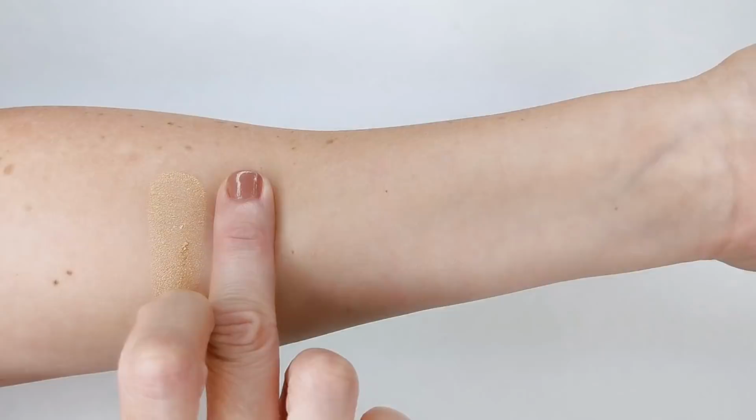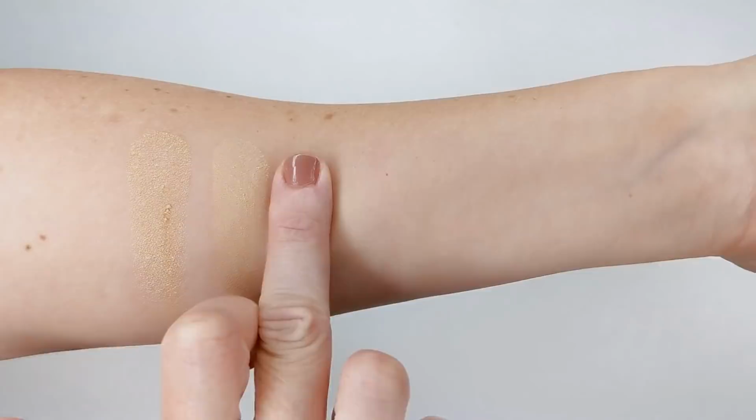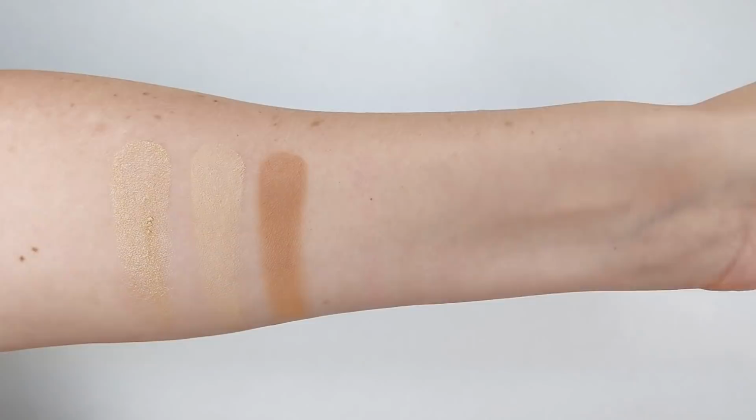And then next is the bronzer, and as you can see, this is actually lighter than my skin tone, so definitely would not be a bronzer on me. And then here's the contour shade, and this is actually a lot warmer than a typical contour would be. Usually I go for more of a taupey grayish undertone, and this one is a lot warmer.